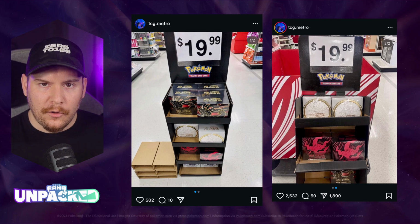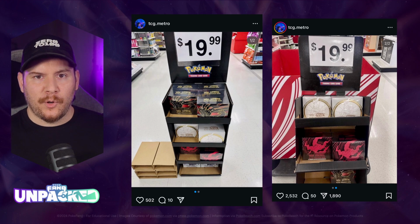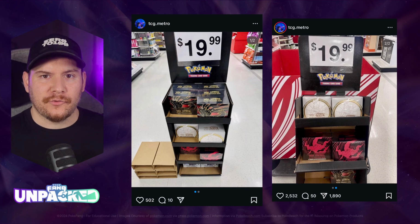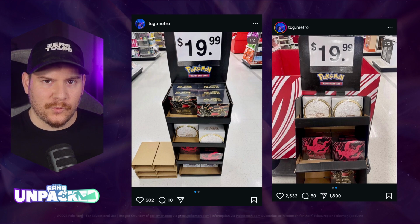All 4 of these sets have some pretty incredible chase cards in them and some really great pull rates with that extra subset of the trainer gallery, making these 4 of the most fun sets to open in the entire Sword and Shield lineup.